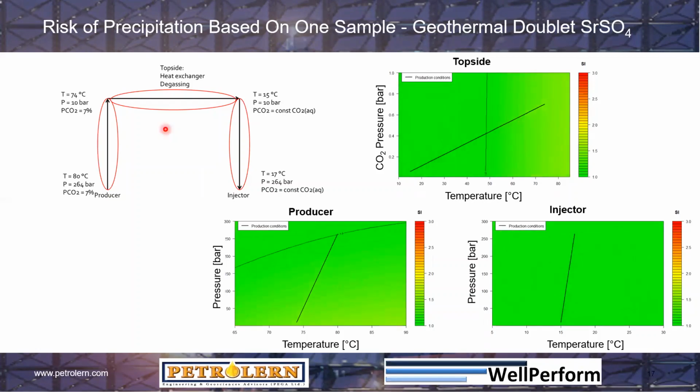The next salt looks like this, and that's strontium sulfate. It's the same kind of figures with the temperature and the pressure, and then the CO2 pressure here. We have the bottom of the producer here, and as we produce, you see the 1 line is located here on this salt, and we are producing the strontium sulfate. As we do that, you can see there's a yellowish area on the side that is on the opposite side of what it was before. Before it was located here for barium sulfate, but for strontium sulfate, it's located down here. So you're actually moving further away from the area of precipitation, but you are still above 1, so you still have some risk of seeing it.